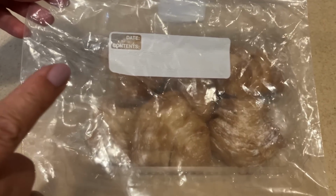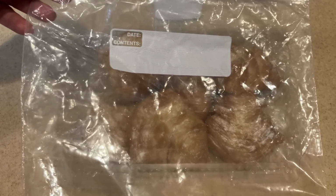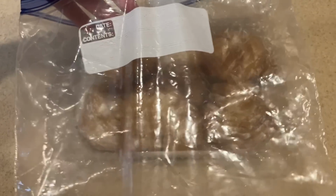We wash them out thoroughly inside and out with soap and water. And now we can reuse them. We do not reuse freezer bags if they contain raw meat ever. So this just had bread in it.